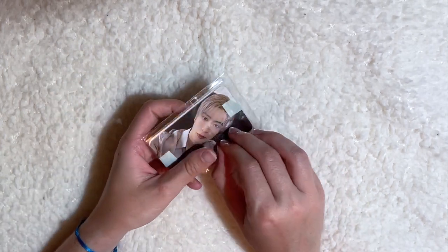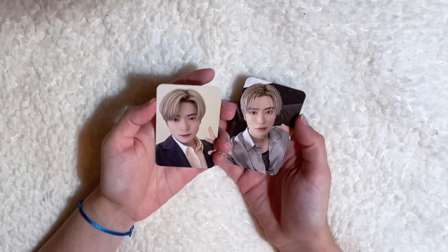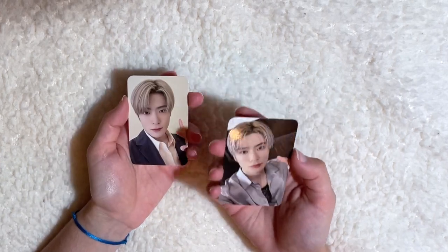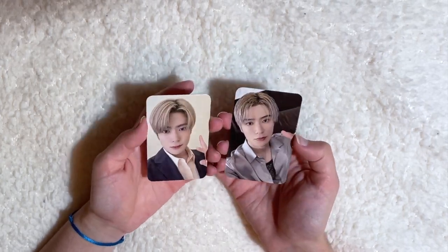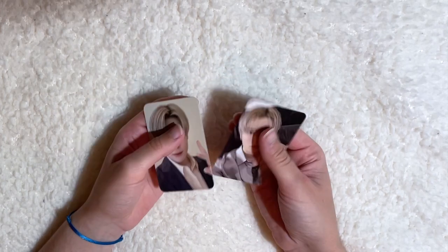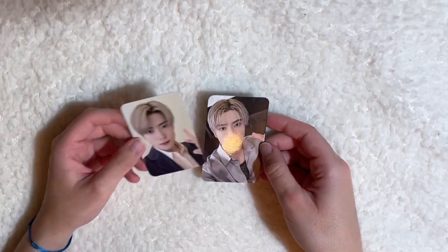Okay, and now for perfume. These are two of Jaehyun's Mumo photo cards. I believe this was for the photo book version and the box version, and this was for the S-mini and digipack version, so I just bought them together in a set. I think I have an extra of this one. We'll see later in the haul, but I just wanted to get both in a set, so now I have them. Very pretty. My favorite music video outfit of his is this outfit, so I'm happy that we got some cards with this outfit.